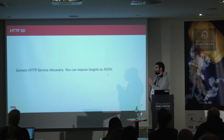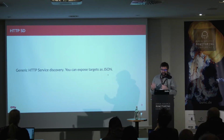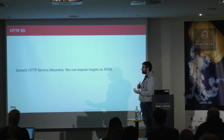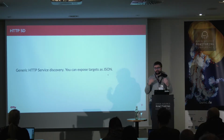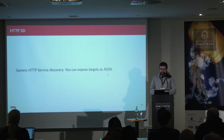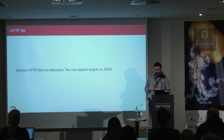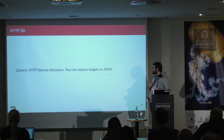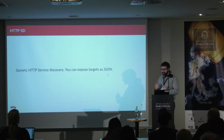So next to those service discoveries, we have also implemented an HTTP service discovery. The goal of the HTTP service discovery is for when you have an application that does not support Golang, or you don't have a nice client library to integrate with Prometheus. Then you can just say, okay, my application will provide the targets to Prometheus using HTTP. We are using JSON and REST API calls to the service discovery, and basically we get the targets back.